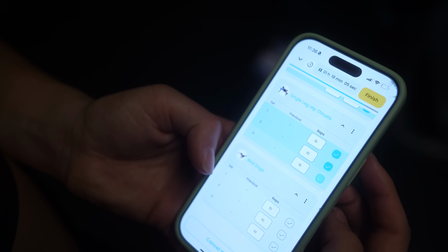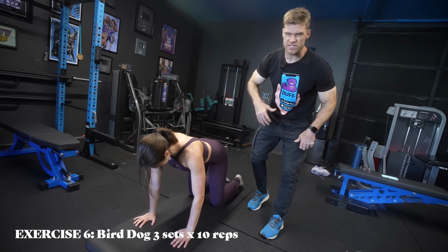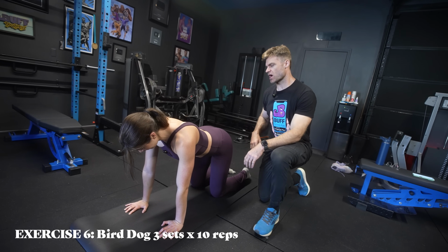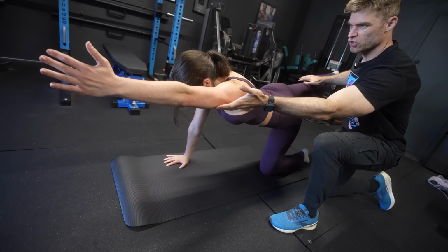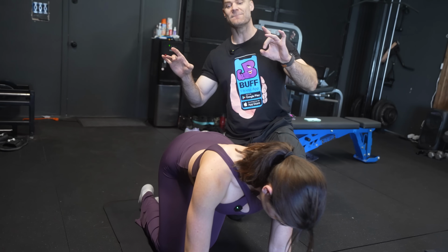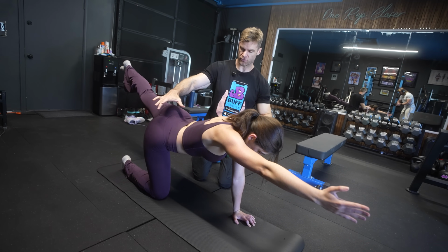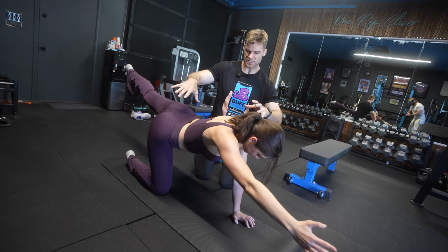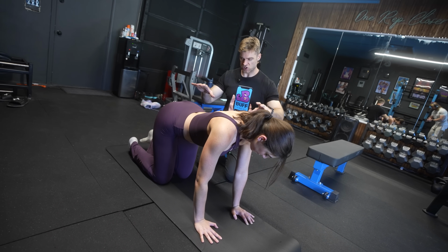All right, so we're on to the last exercise, and this is more what you could call core stability work. It's going to be bird dog. As you can see, Michaela is in the tabletop position. Boom, she's lifting her left arm out and her right leg out at the same time. Immediately, I'm sure as Michaela can tell, this is going to throw her off balance. So as you can see, there's a lot of stability in there, and she's doing it very slowly.